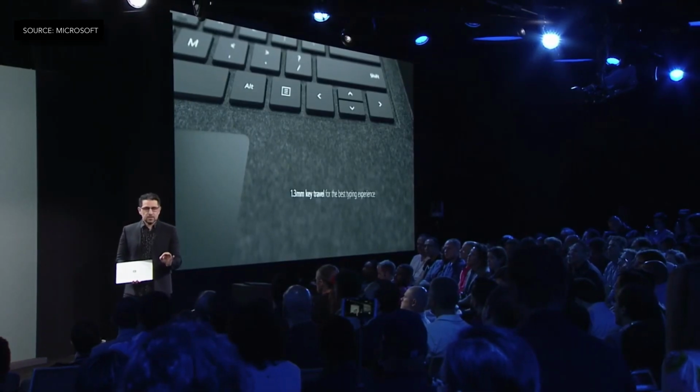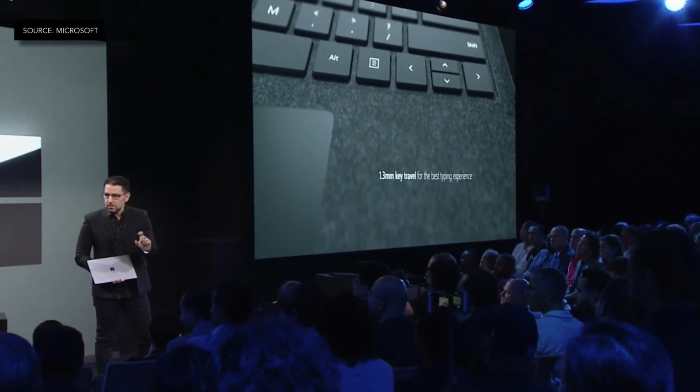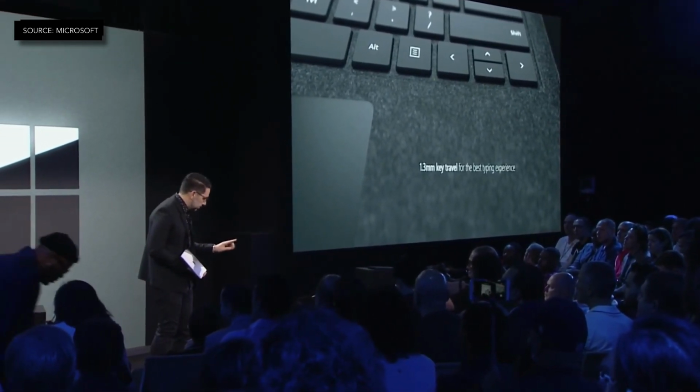Now I'm pretty pumped to get into the product, so let me jump in. This is Surface Laptop 3. We deliver 1.3 millimeters of perfect travel, about a 19 millimeter pitch between keys and this ever so subtle dish on the keys. We've also increased the trackpad by 20%.